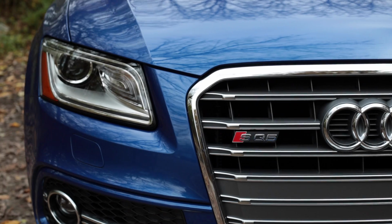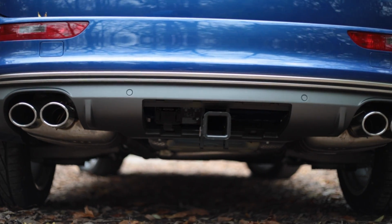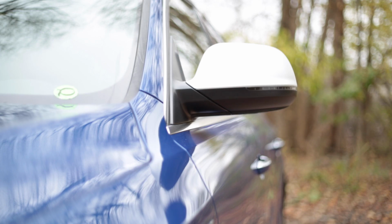Subtle styling cues about the vehicle let onlookers know that this is not a normal Q5. You've got the V6 T badging on the sides, SQ5 in the front and rear, quad exhaust, signature satin mirrors. However, it's not all that much, and people who don't know much about cars are going to have no idea the difference. But that's kind of the beauty of Audi's S models. The S5 doesn't look all that much different than the A5, but it's just that little bit of subtle extras that do make the car look better and more aggressive.